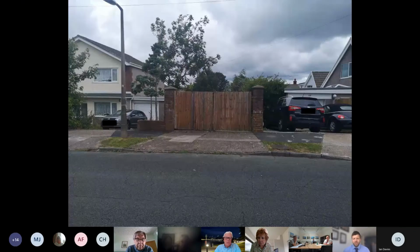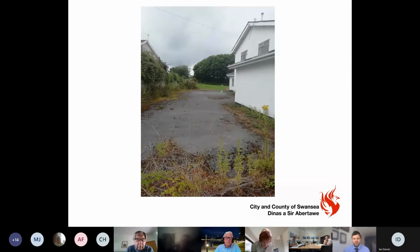There's a few images. That's the site access we're referring to. So the two pillars, and then you've got the fence in there, gate access off Westland Avenue. There's just a few images then the officer's taken from within the site just to show the space involved.